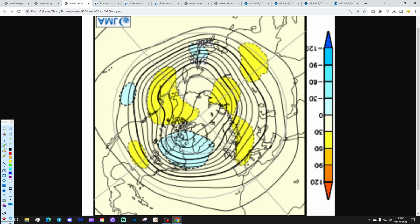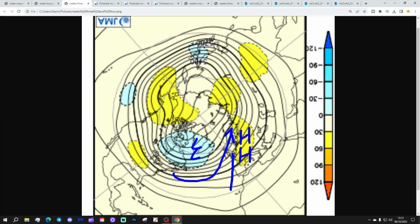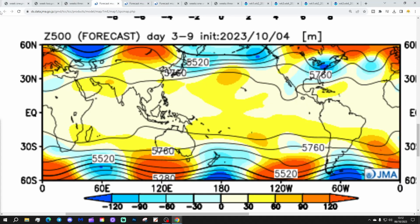And then weeks 3 and 4 take us from the 20th of October to the 3rd of November. High pressure is then sitting to our south and east. Low pressure is out in the Atlantic, probably just bringing in a rather unsettled flow from the Atlantic, I would have thought, and very mild with that, again pulling wind up from a southwesterly direction. So there's certainly no sign of anything cold coming up in the next 4 weeks, if that is correct.